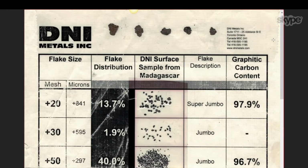Now, for someone new to the space, can you also describe why flake size is so important? Flake size is important in the graphite industry for a number of different reasons. I'm going to take one step back. When you produce graphite at a mine, you will produce all sorts of different sizes of the graphite.